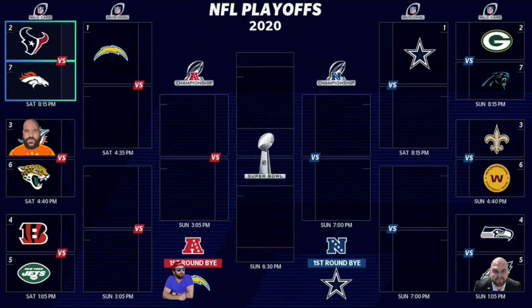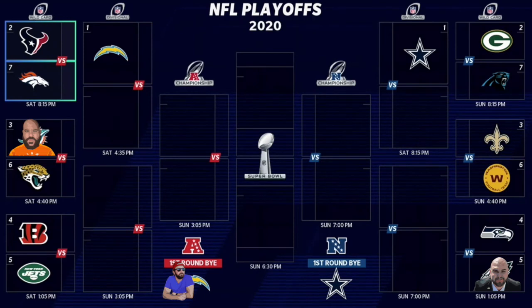Over in the NFC, it's the Green Bay Packers taking on the Dallas Cowboys, the third-ranked Saints going against the Washington football team, and Tim Simon's Eagles taking on the other birds who fly in Seattle. Let the games begin.